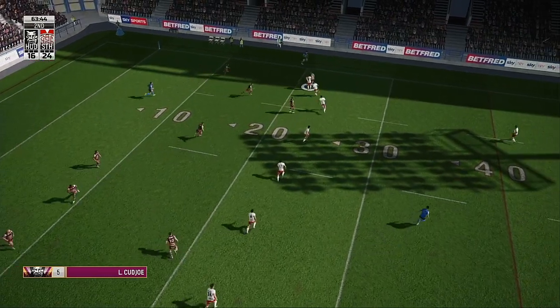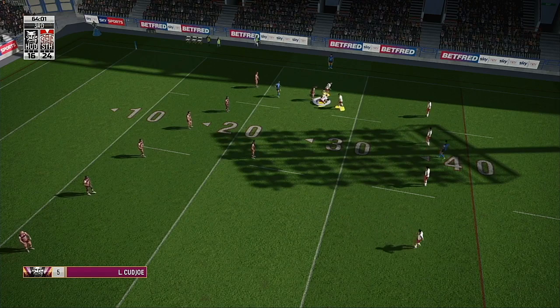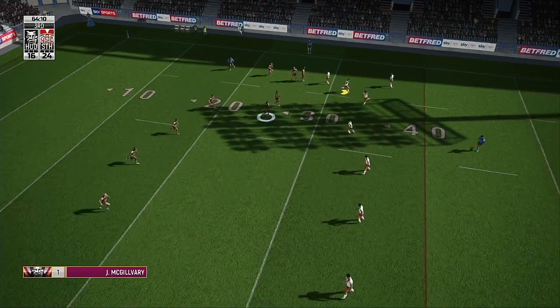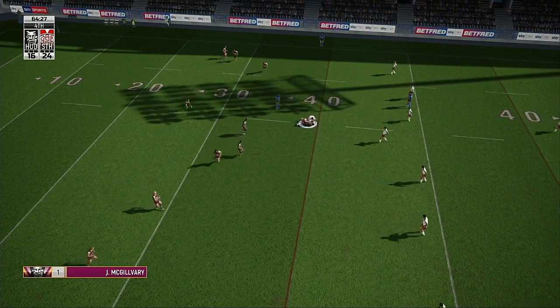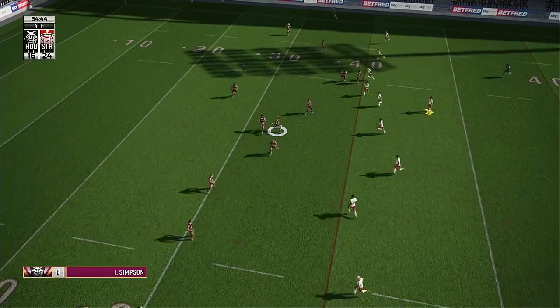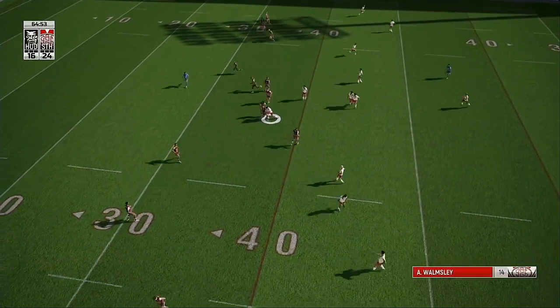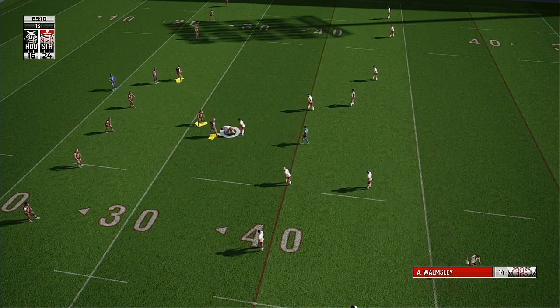Simpson charges up and through a tackle. Hill. Three. Hands off. McGilvray beats a man forward over the 30-metre line. McGilvray surges forward in the tackle. Hard to handle. Still a couple of tackles left here. Good positional play. He's there for the kick. Hell, that's one. Move!